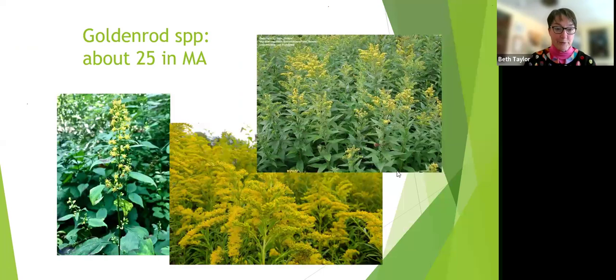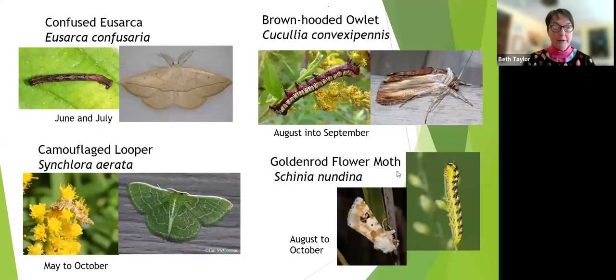And goldenrod, we have about 25 species in Massachusetts of the goldenrod itself. 104 species of Lepidoptera use it throughout the eastern United States. We have far fewer of them, but many of them you can find on the flower heads themselves. And it's a common flower here for us, several species on the Cape. And you don't have to bend down. These guys tend to be out during the day also, right? So this is one of the poster child caterpillars, just because the coloring is so gorgeous.